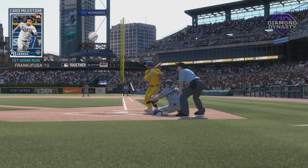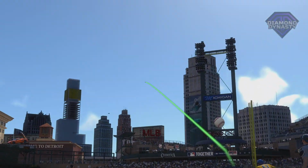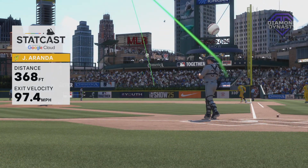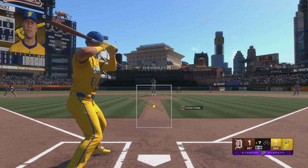It's 3-1. Well, he went up there 0-0 looking to do damage. I think he had his sights set on that pitch. He went and got it and circled the bases. Here's the catcher.